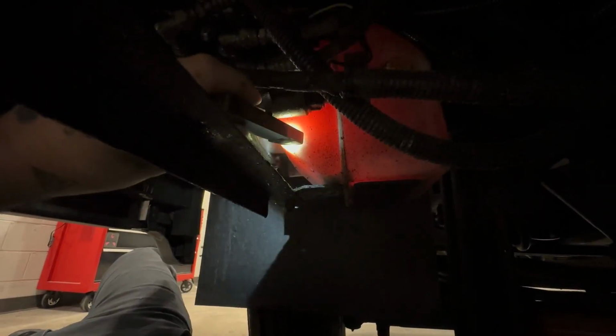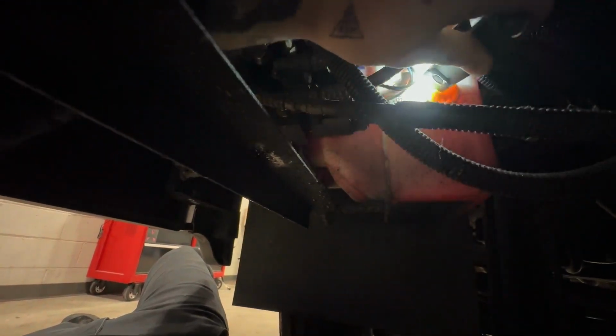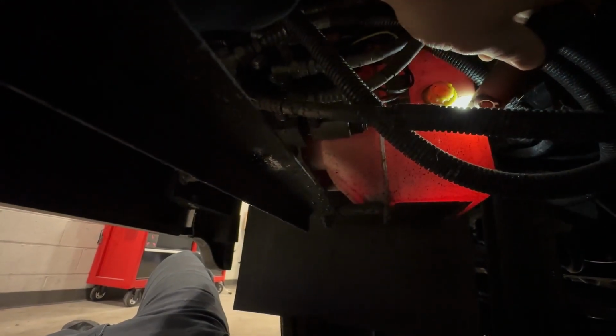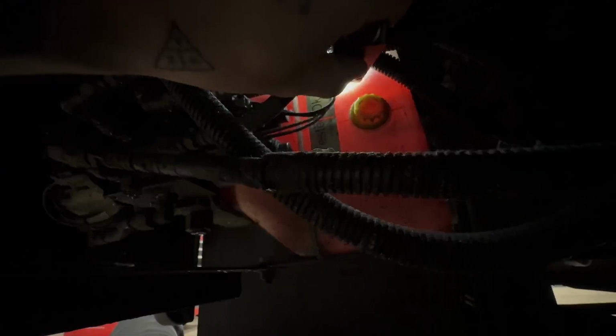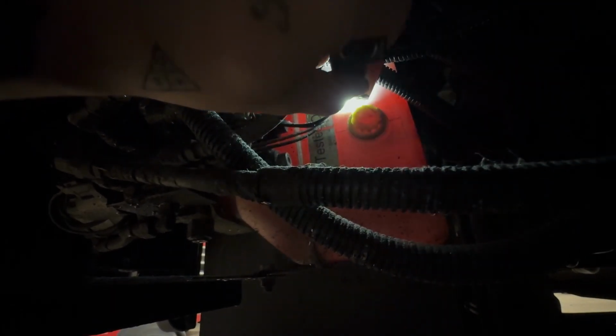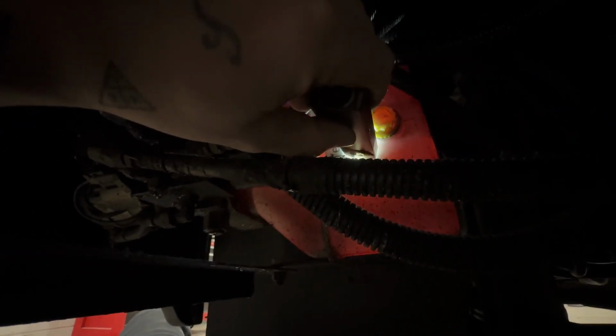So checking your fluid and adding your fluid can be a pain depending on how they mounted the pump. If this pump was mounted on its other side, then this cap would be on top and it would be much easier to fill. Because again, when retracted, we're fully above that fill. If I take that cap out right now, I'm actually going to lose a bunch of fluid. So again, you'll want to check your levels while retracted, and if you find you don't have enough fluid, you may actually have to extend your jacks a little bit in order to add the proper amount of fluid.